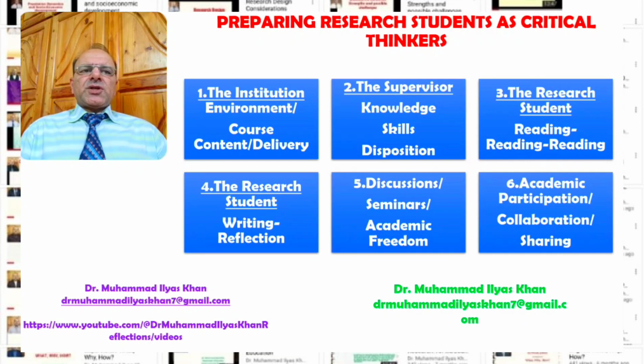Lastly, participation in academic activities, in conferences and seminars, involvement in collaboration with researchers from other backgrounds or from other institutions, is something that will give research students an exposure and a knowledge base that will help them in becoming critical thinkers in terms of questioning their own positionality as researchers, and in terms of developing a more scientific and objective outlook on the research issues and topics in which they are actually working.